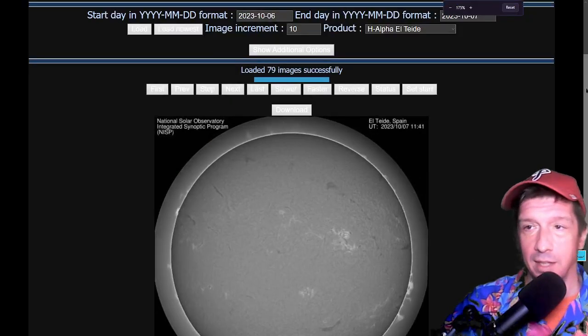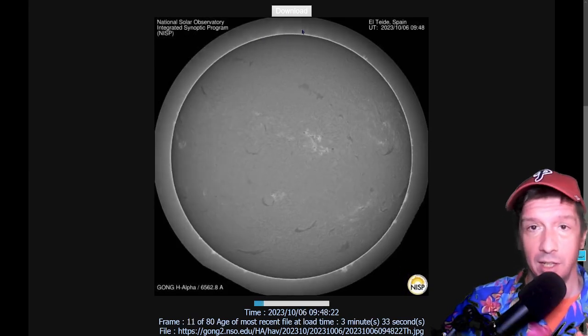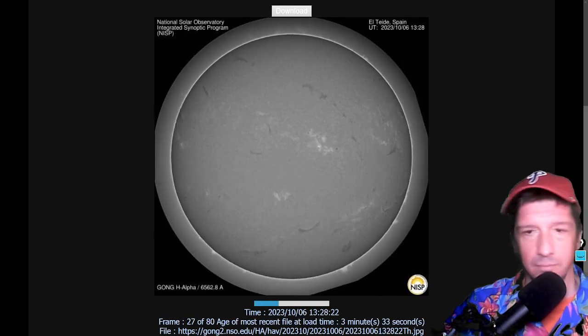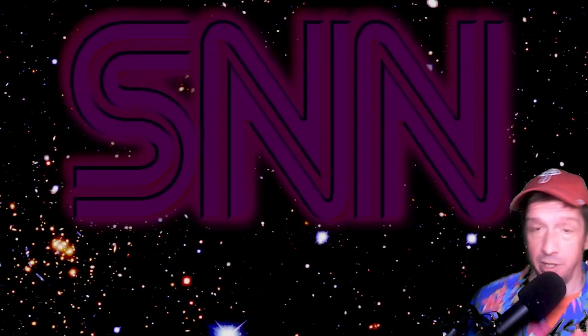So here is the El Teide, Spain's grayscale. It does show prominences. There is a large crown prominence up there. It's not super visible in that imagery. However, if we break out the SDO 171 plus 193 angstroms, it's also not particularly visible. Although it does show up well on the GOES-16, which we will show you here in just a moment. So that's another 24-hour HelioViewer movie there from the Solar Dynamics Observatory, which continues to be my favorite telescope.